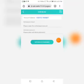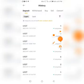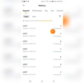Before I proceed with the withdrawal, guys, I want to quickly show you my current USDT balance in the Binance account I want to use for this withdrawal, because I'm going to receive my money there. This is an automatic withdrawal, guys. Let me quickly go to Binance and show you. If you look at my Binance, the last USDT I received is $1, one USDT.